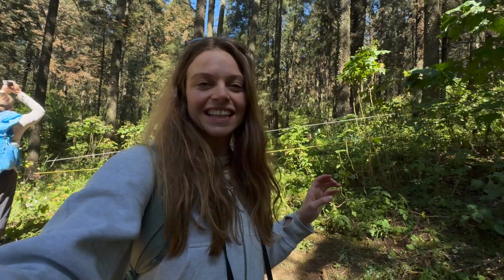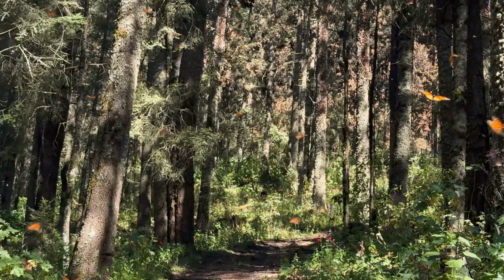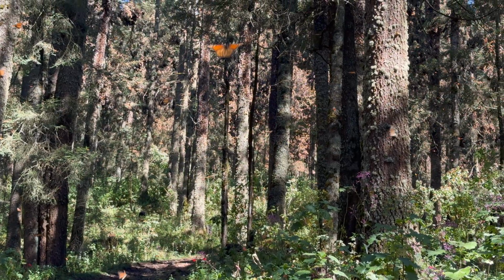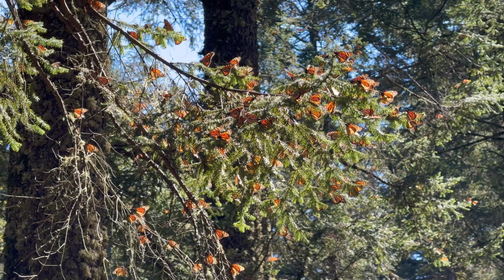Oh my gosh. This section behind me is closed off because it's protected just for the butterflies, which is really amazing. Over the past 2 decades, monarch populations have been in decline, reaching numbers well below historic norms due to habitat loss, climate change, pesticides, and deforestation in Mexico.